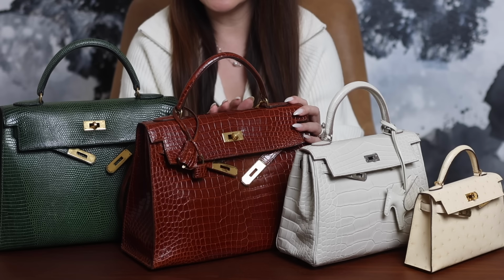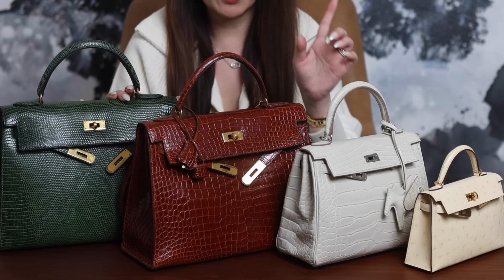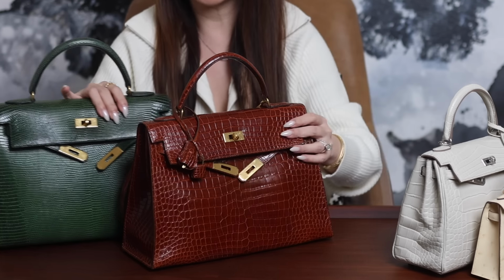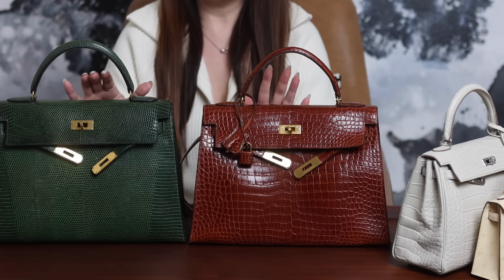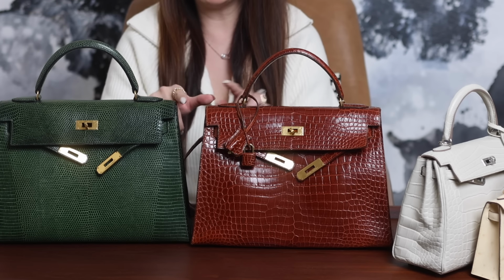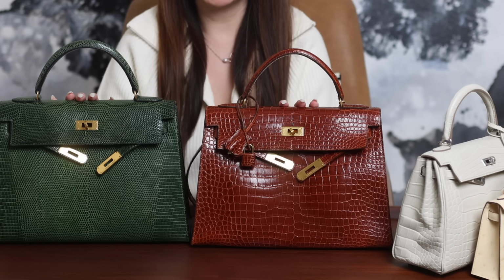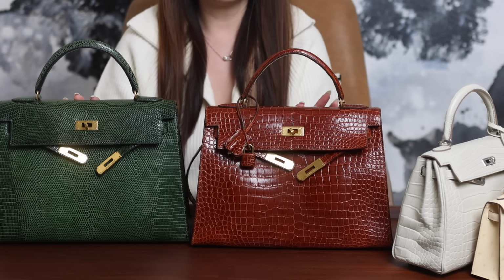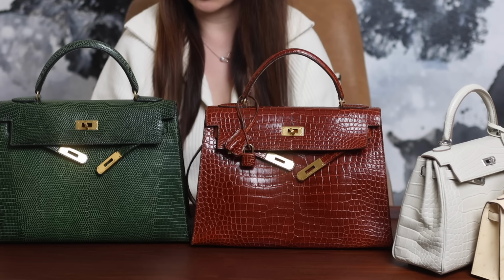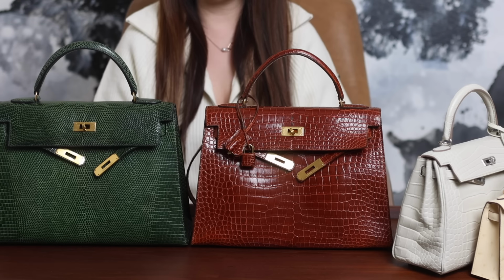But yes, I've already touched on the crocodile, that it has 2 different types. One thing that I just noticed, let me just move these across a little bit. Look. Both of these are Kelly 32 Cellier, but my lizard is a bit taller than my croc. It just goes to show these bags are all handmade. So even though it says Kelly 32 or Kelly 28, you'll find that each one is unique. And that's why this one is actually a little bit bigger than this one.